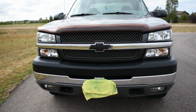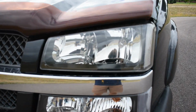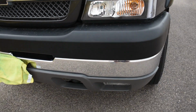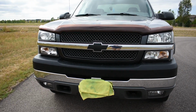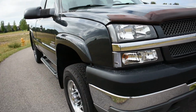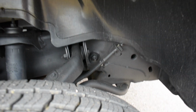So at the front you can see lights on. These are just the clear stock factory ones. I put LED bulbs in the low beam, high beam, and driving lights. I still need to get them in the fog lights down there. I did do the black bow tie. That is a wrap, so I can peel that off, have the gold one if I wanted. Check out the frame on this side.